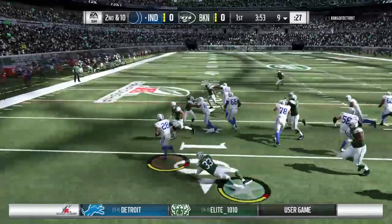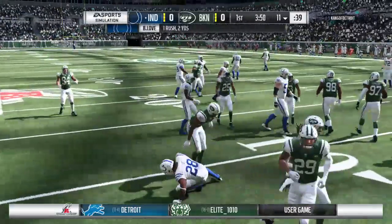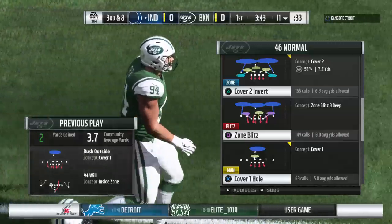And they'll go on the ground. And he was able to shed the tackle, but the reserves come in for the stop. He only got a couple on that one, so not a ton of help. They'll have a 3rd and 8 forthcoming.